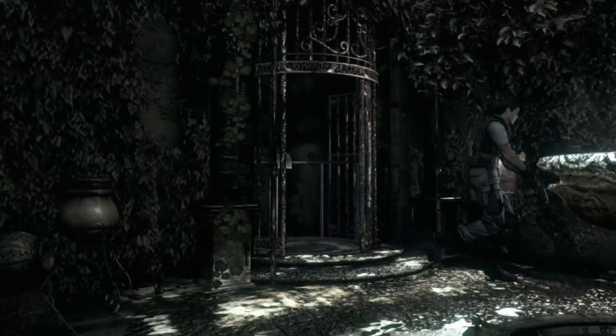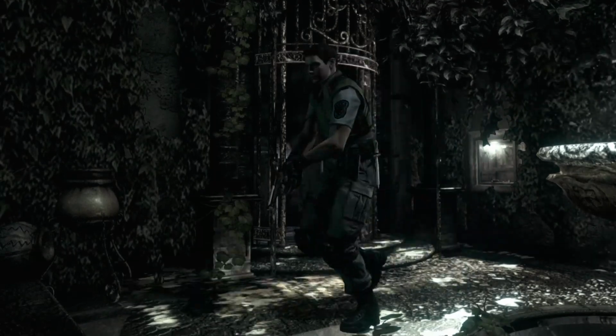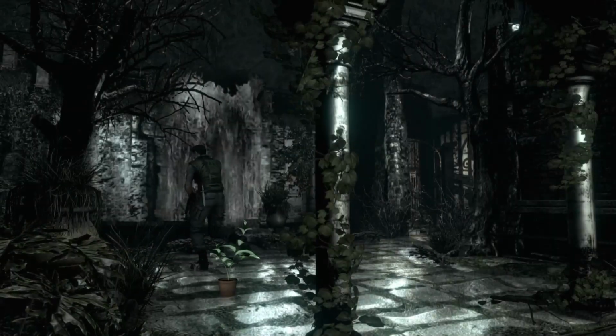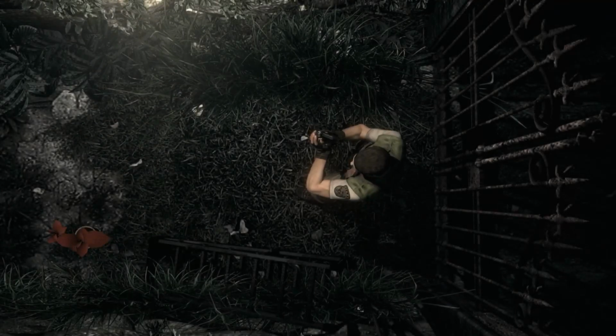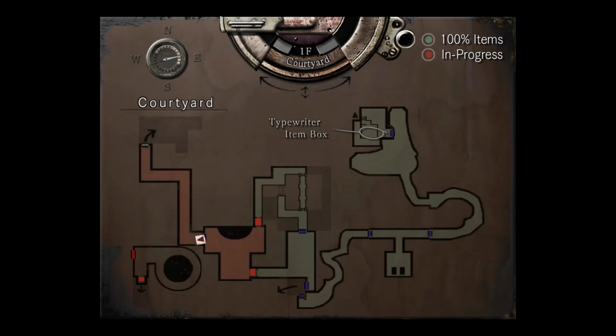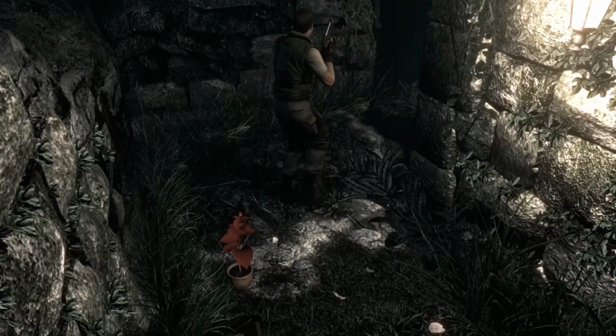Alright, what is this? Battery has been taken out. Alright, so we need a battery. Looks like we need a battery to operate that elevator. We're just gonna run. Crows might just harass us. Alright. So where are we at now? Oh, great. There's a red herb.